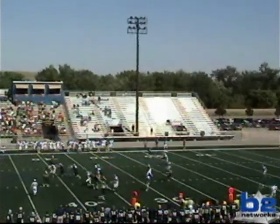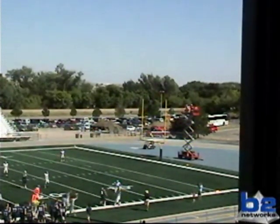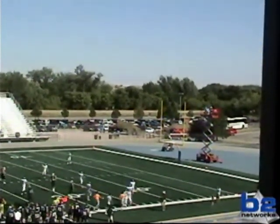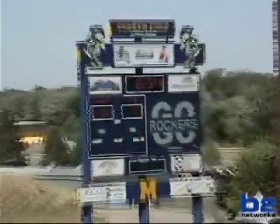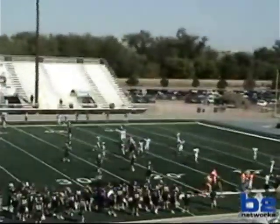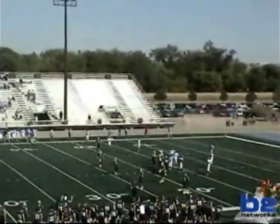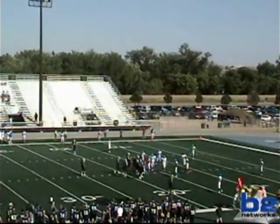Here's the snap. Back to pass, Sanchez shoots it right side, and a great catch at the 17 by Tony Ostheimer. That'll be a first down. He kept the feet in bounds and fell out. Yeah, another great route by Tony, just running a deep comeback on the outside there. Great throw by Joe Sanchez as well, put that where only Tony could catch it. First down at the 17-yard line.